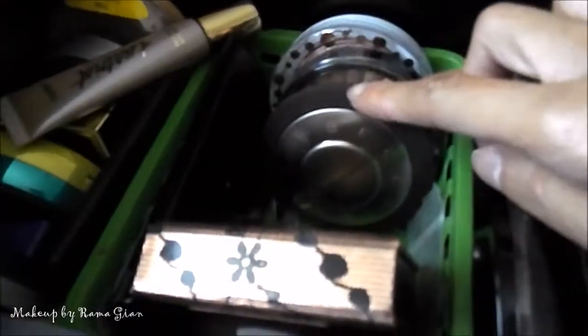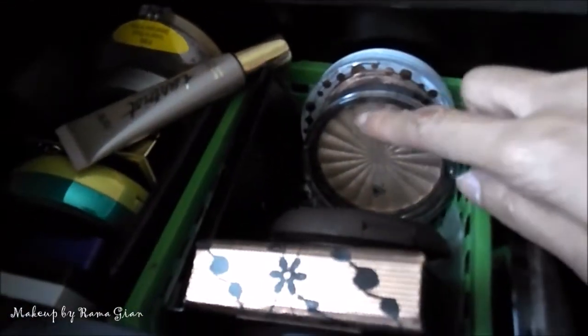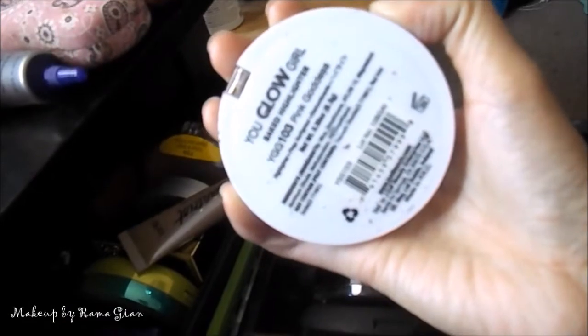I have the Physicians Formula brick highlighter thing. I have the Prosecco Pop one, really nice, not the Ulta, the Becca one. Then I have the Ulta Rodeo Drive. And this one is from J Cat Beauty, really pretty, the shade You Glow Girl. This is just the big highlighter. And then I also have this from Smashbox, the collaboration with Casey Holmes. This is the gold palette, the Spotlight palette.